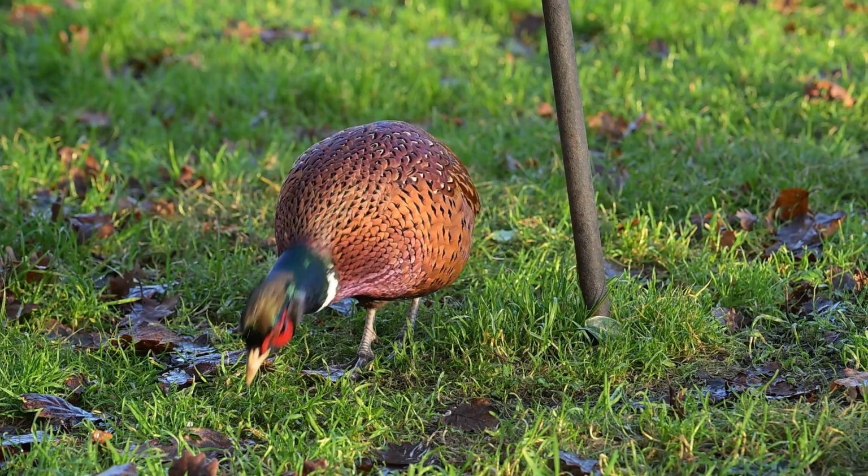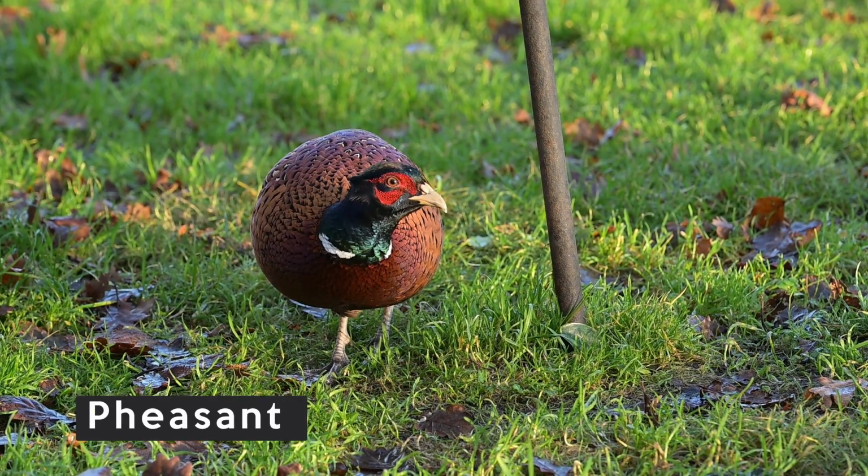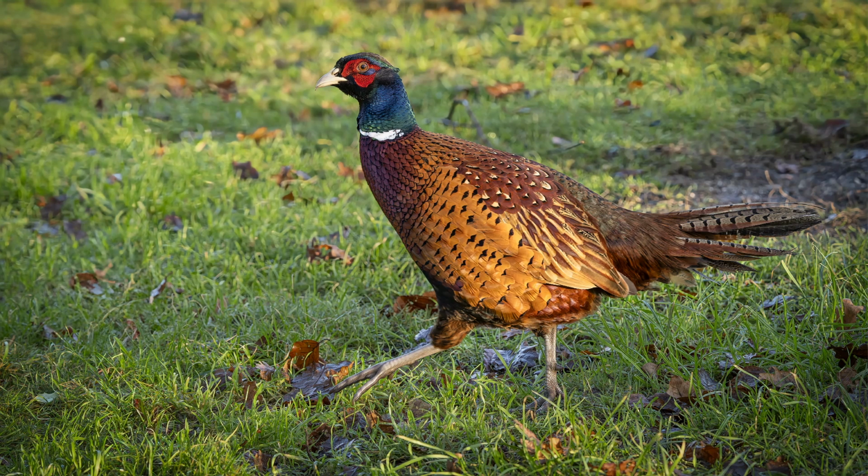We live here on the edge of woodland and farmland as well, and so we often get visits from pheasants, and so we had a couple of them this morning walk through the back paddock just here. I got a nice photograph and some video of those.